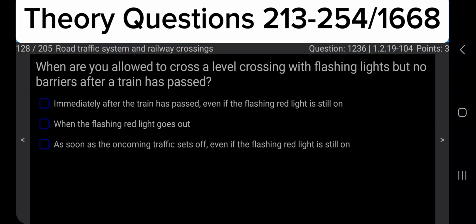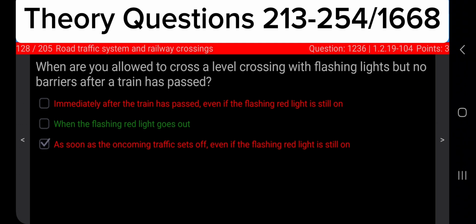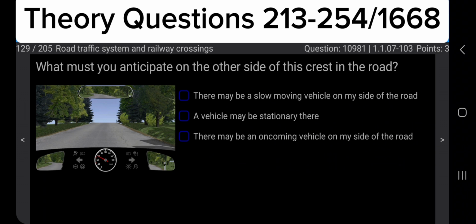When are you allowed to cross a level crossing with flashing lights, but no barriers after a train has passed? Immediately after the train has passed, even if the flashing red light is still on. When the flashing red light goes out. As soon as the oncoming traffic sets off, even if the flashing red light is still on.